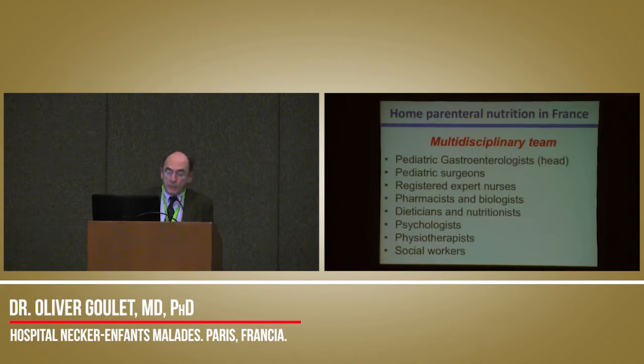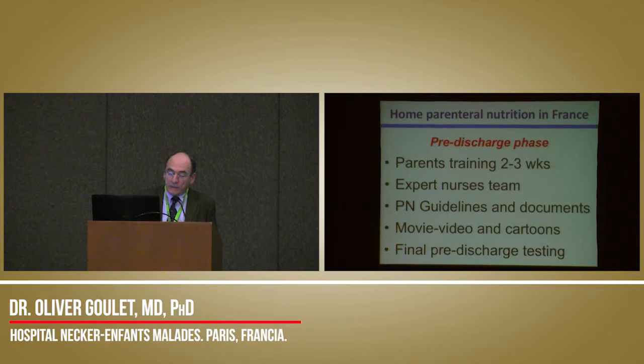But to set up a multidisciplinary team for home parenteral nutrition, we need to have experienced pediatric gastroenterologists and nutritionists, pediatric surgeon, registered expert nurse, pharmacist and biologist, dietitian, nutritionist, psychologist, physiotherapist, social worker. And I forgot anesthesiologists, who are key persons for inserting the catheter.